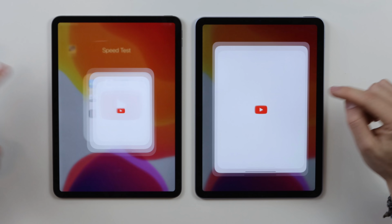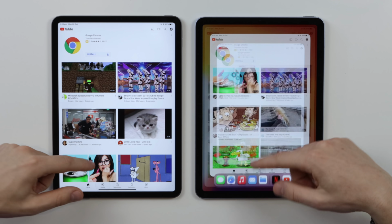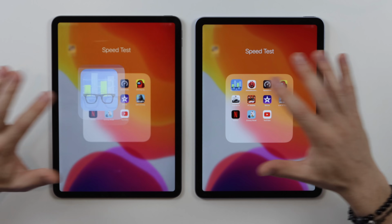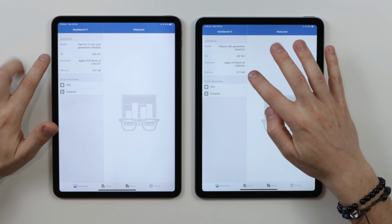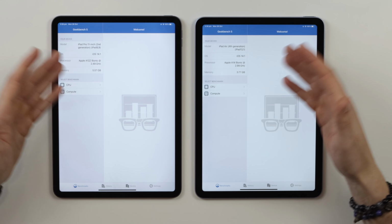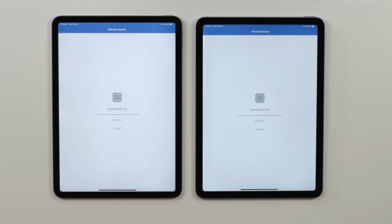YouTube, 1, 2, 3. Again, it's loaded faster, not too far behind, but it is a little bit faster on the iPad Air. Now let's do a few benchmarks, and we'll go Geekbench 5, 1, 2, 3. Right, let's run that. CPU, as you guys can see, 6 gig of RAM, 4 gig of RAM, A14 Bionic, A12Z Bionic, both on 14.1, and you guys can see the rest. So CPU, let's do that, 1, 2, 3.